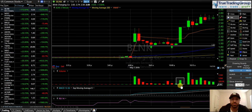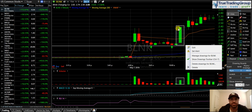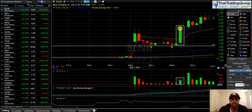Now, this volume bar was an increase in volume as we broke above VWAP, but it immediately got halted as soon as it printed the new high of the day. We halted here, a volatility halt. Otherwise, this volume bar would have been much bigger on the break through VWAP and the high of the day, but we were halted. I did not get in on this candle. This happened too quick. I wasn't paying attention to BLNK at the moment. By the time my scanners went off, I wasn't quick enough. I wasn't able to get in before the halt.